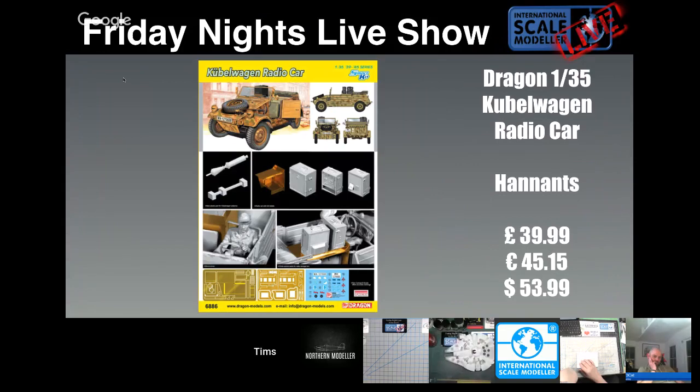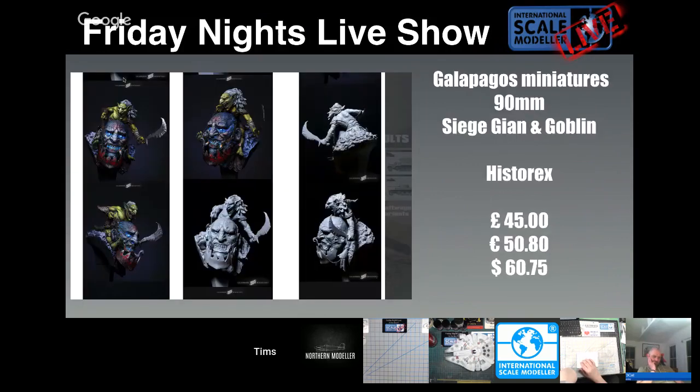But if you want it out of the box and you like the boxes, Hadden's £39.99, €45, $53.99. You'll probably see that then resold out three models, maybe with that £5 or £6 knocked off that. But it's not cheap.